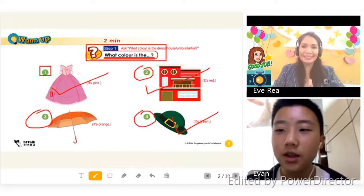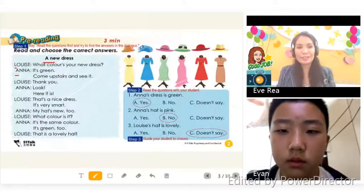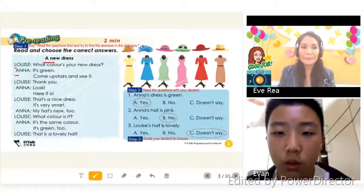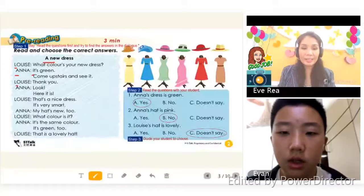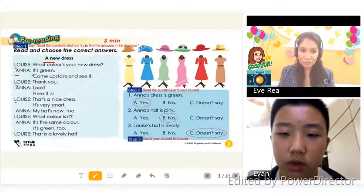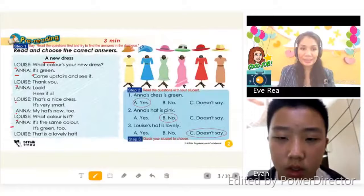Let's read the dialogue, A New Dress, first. Louise, Anna. You will be Louise. What color's your new dress? It's green. Come upstairs and see it. Thank you. Look, here it is. That's a nice dress. It's very smart. My hat's new too. What color is it? It's the same color. It's green too. That is a lovely hat.